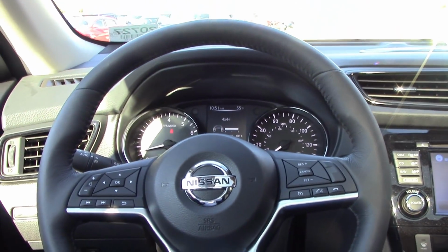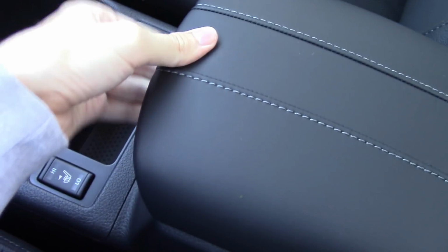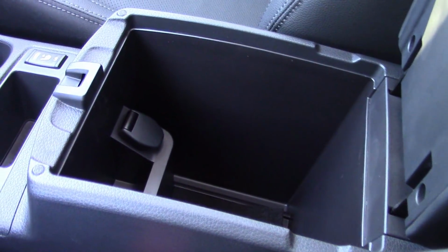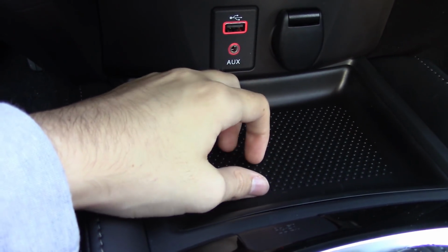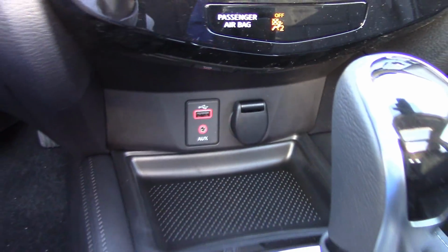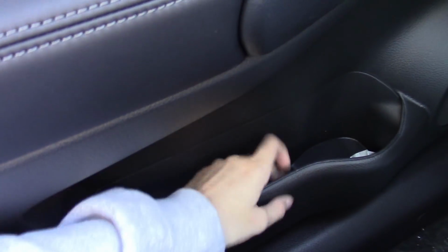Nissan delivered plenty of storage space on the 17 Rogue. The center console has plenty of storage and is felt lined. There is also a 12-volt power outlet. Nicely leather wrapped, and this stitching pattern is new for 2017. Further up you have a grippy rubber tray, and USB, aux, and 12-volt connections. Door storage is also ample.